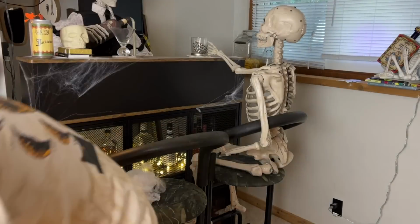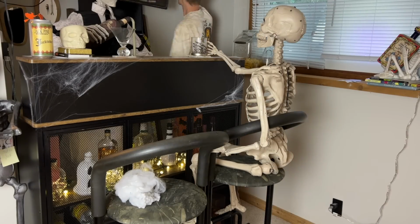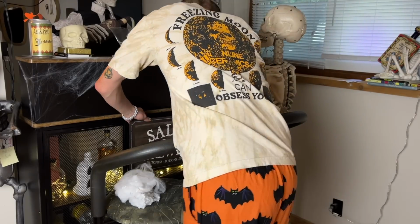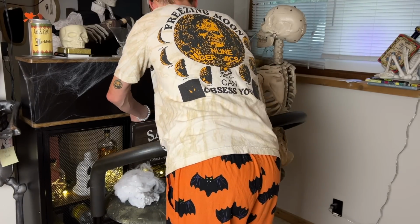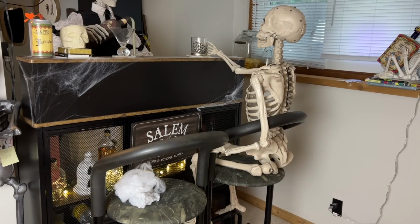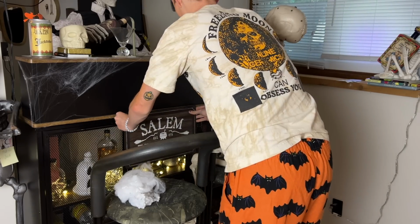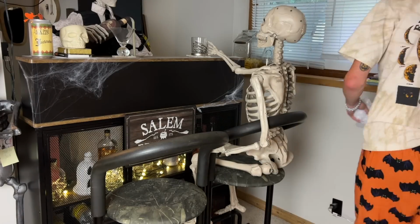Then I moved on to the Salem Brewery sign. I wasn't sure where to hang it, so I actually wanted to see if I could jam it into the front of my bar, and oh my gosh, sure enough, that worked like a charm. There's a tiny gap that I could stick the wire through on the Salem sign, and it looks perfect. I might be keeping this up all year right there.